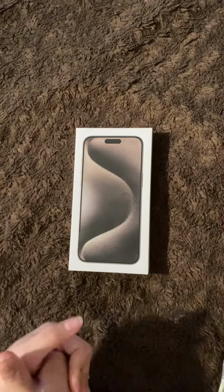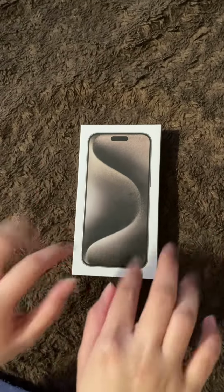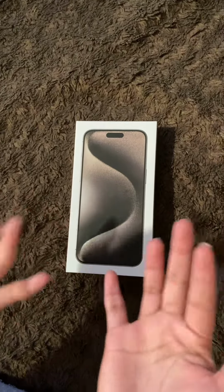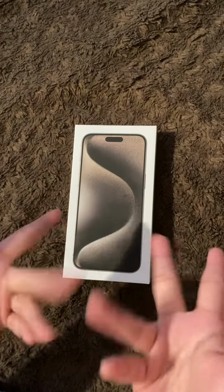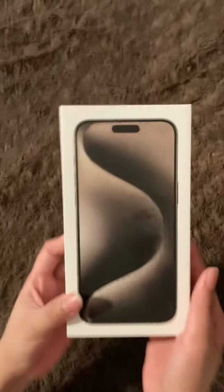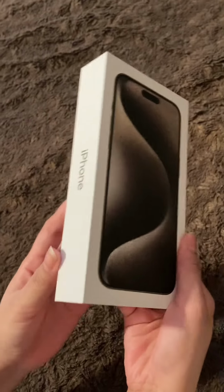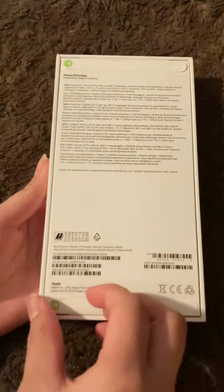Hello guys, for today's video, we're gonna... I'm not an iPhone lover, but I have to buy this iPhone to get a good picture of the Northern Lights. Okay, so let's open this iPhone 15 Pro Max.